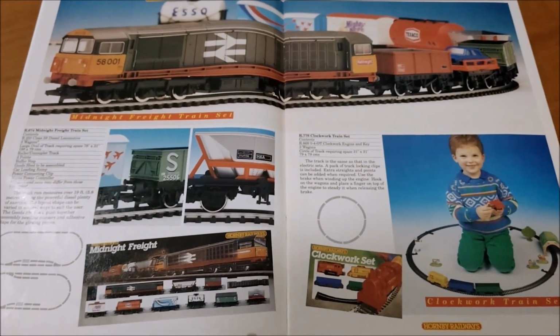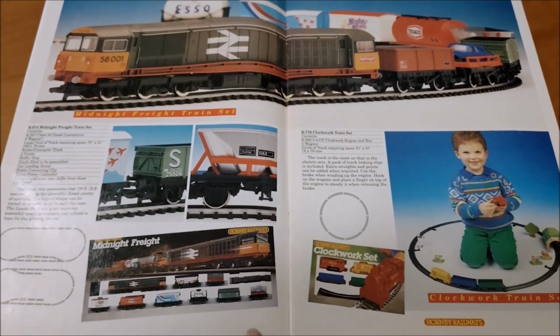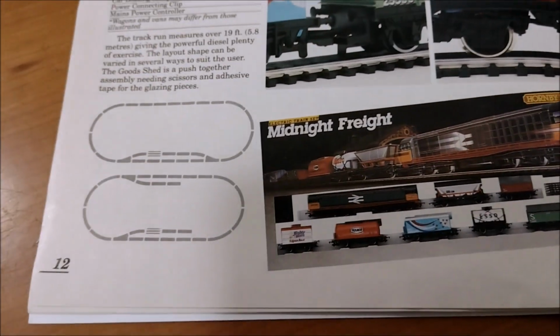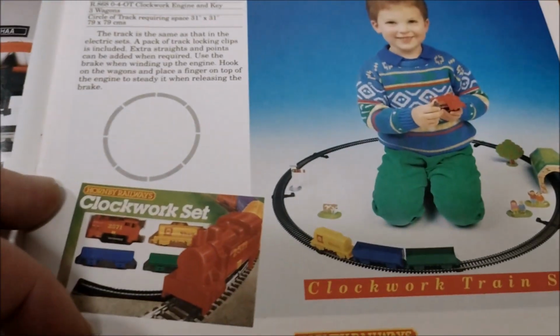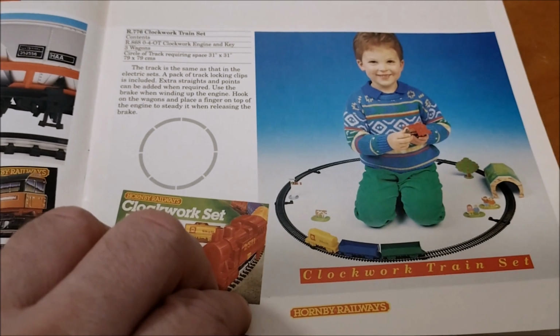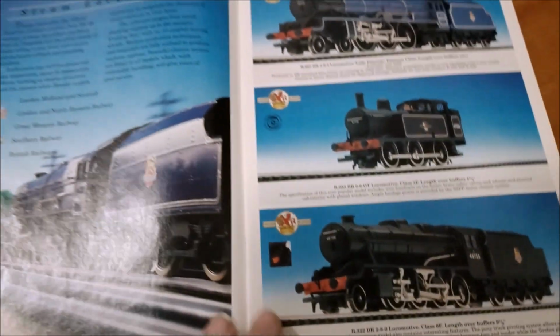The midnight freight train set. I mean, these are quite large sets. You know, there's plenty of space needed. There's plenty of wagons included. And you've got a little clockwork set. I remember those graduated backgrounds, studio backdrops.